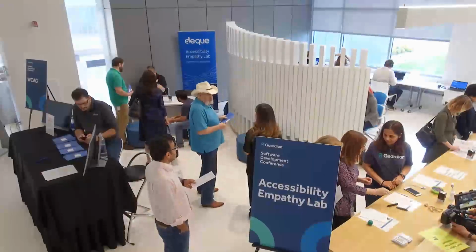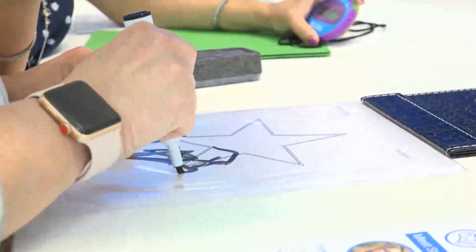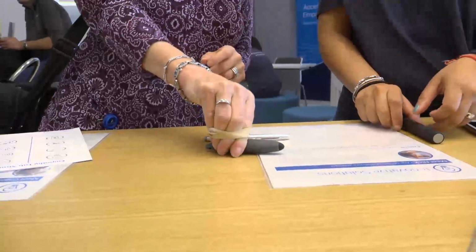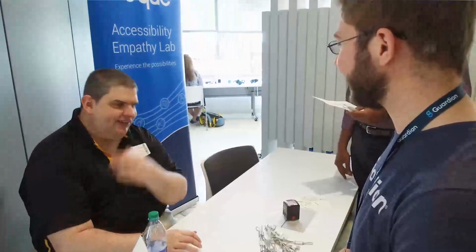The purpose of the lab is to be able to emulate situations of people that have disabilities, for people that don't have disabilities, so that they can understand the complications or the difficulties that people may have just in everyday life. Most people have limited experience with somebody with a disability, so the purpose of this table is people can come over here and ask whatever questions they want.